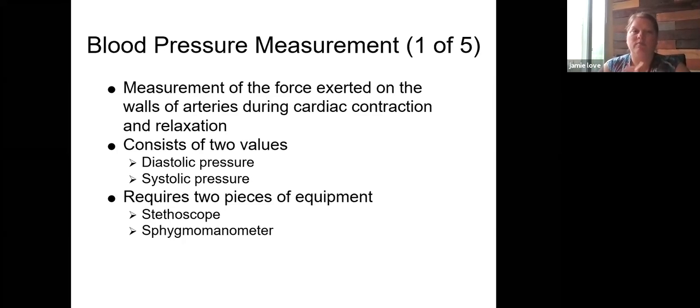We'll talk more in person too. I'm going to show you these pieces of equipment tomorrow and have you guys practice taking blood pressures. So we have, when the heart's pumping, the arteries are contracting and relaxing. So that's the measurement we're taking with our blood pressure. Diastolic and systolic.